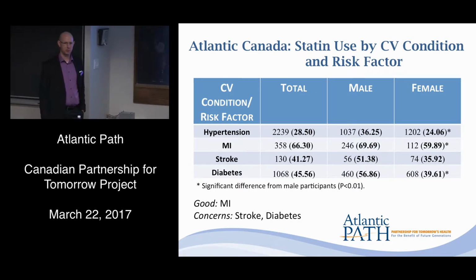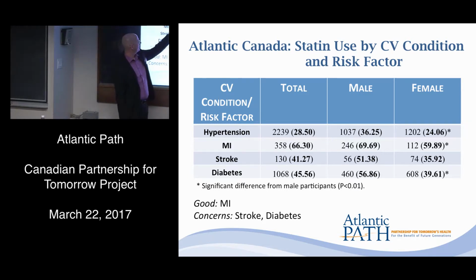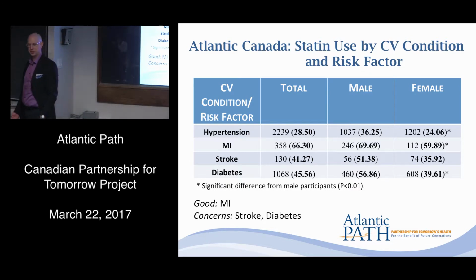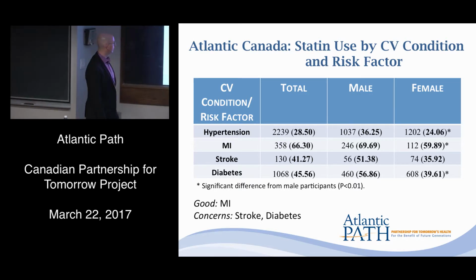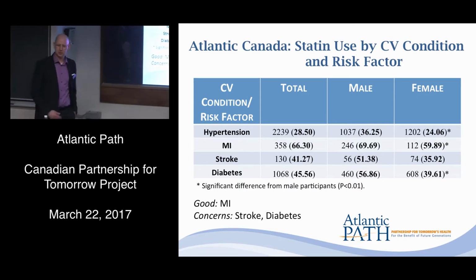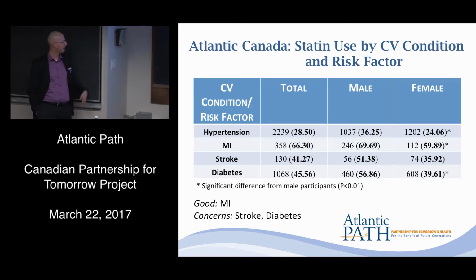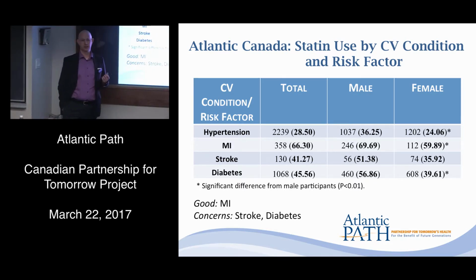And we know that statin prescription in terms of stroke can be very beneficial to these individuals in preventing a second stroke. We also saw that the numbers were quite low in terms of hypertension, so 28%, and there's evidence out there to suggest that the prescription of statins to individuals that have hypertension can have an impact in terms of systolic blood pressure. And then in terms of diabetes, we saw that about 45% of the participants were prescribed a statin. Once again, statins have been shown to have a benefit.